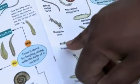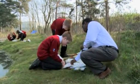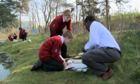The small one, which is clear, and it's a phantom midge larva. So have you recorded that?